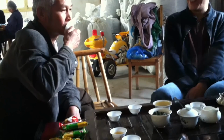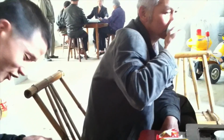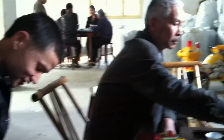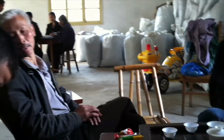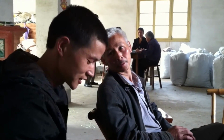So without even tasting the tea, the older tea maker was saying that this tea does not look right, and the young guy said, "Oh well, the wok was too hot."